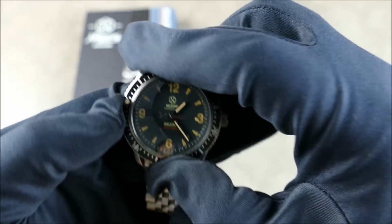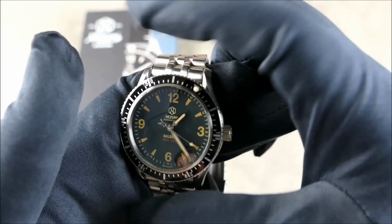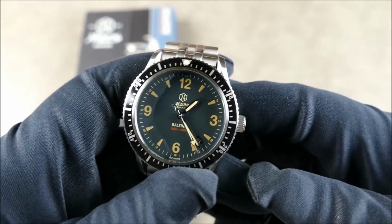So, a little lower. Okay, so nice bezel action.